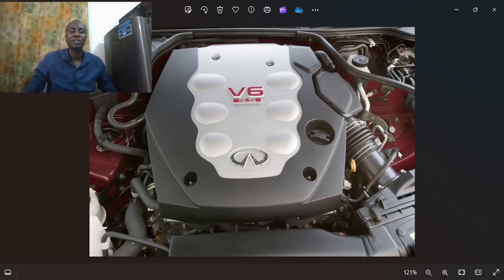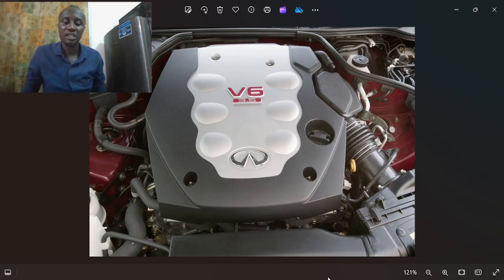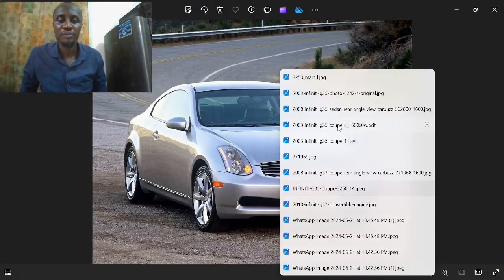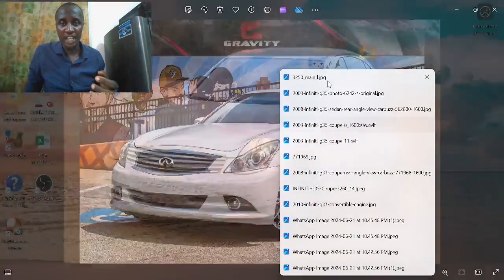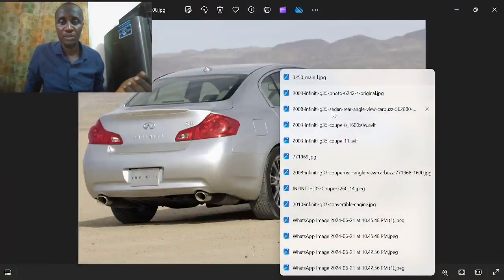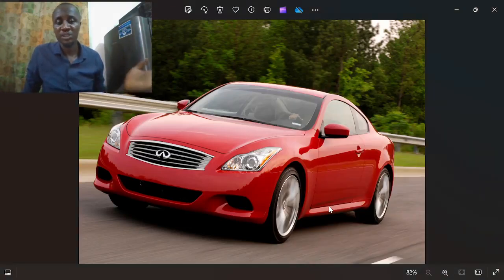So something I want to now point out. We are going to focus on the G35 now, because at the end of the day, for us in Nigeria, this is what we could have, or you look for a way to find the G37 or the coupe. Now this one, maybe see if we can find one that will have the 3.5 liter engine.